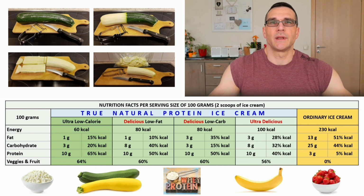For dark protein ice creams, such as chocolate or coffee, the green skin of the zucchini can be left on, without negatively affecting the color of the ice cream. Zucchini is definitely the second most important key ingredient for nearly all my true natural protein ice creams.